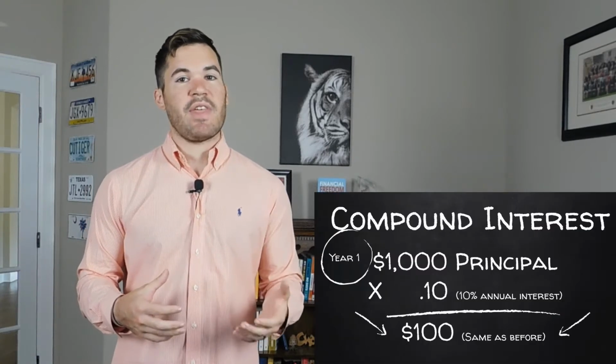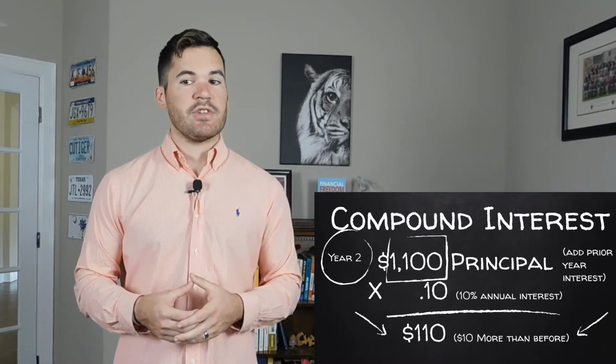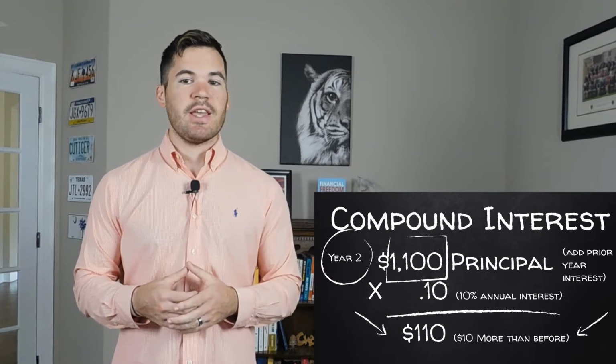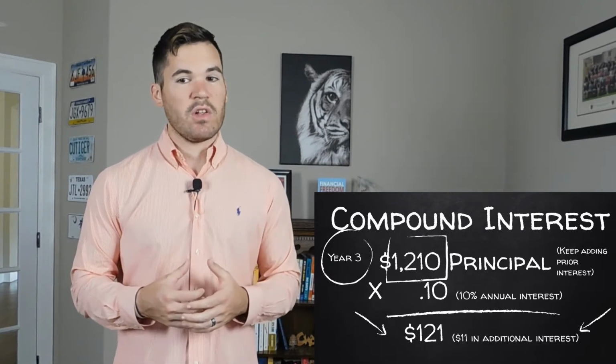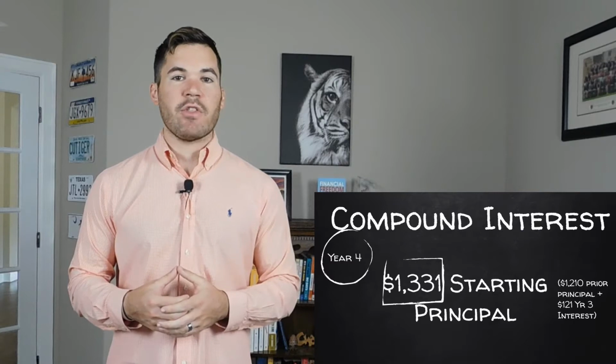However, most investments and debts use compound interest. So in this same scenario, you still earn $100 in interest in the first year, since 10% of $1,000 is $100. But then year two, you have $1,100 earning 10% interest, so you earn $110 in interest. The next year, you start with $1,210, so you earn $121 in interest, leaving you with $1,331 after the third year. As you can see, the math gets a little more complicated each year. If I had carried it forward, year four's interest earned would have been $133.10, then $146.41, and so on.